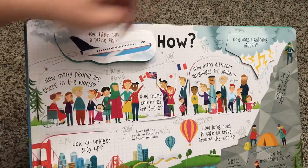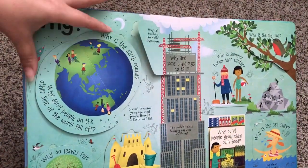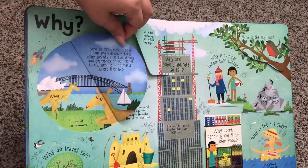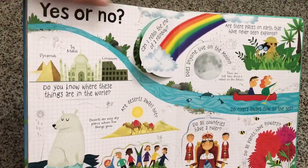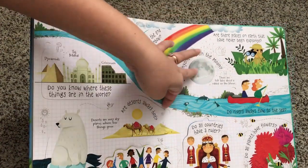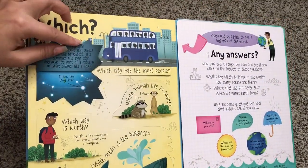Here it even exposes kids to different religions, different languages. Why is the earth round? Why don't people on the other side of the world fall off? So really great questions that sometimes only kids can really think about. Here, do you know where these things are in the world? Are deserts always hot? Which star is the brightest?